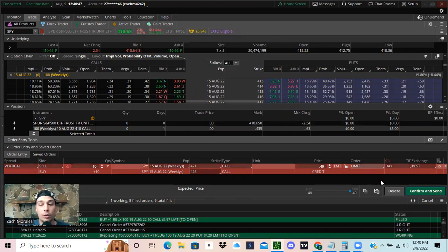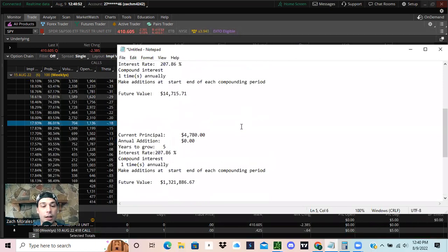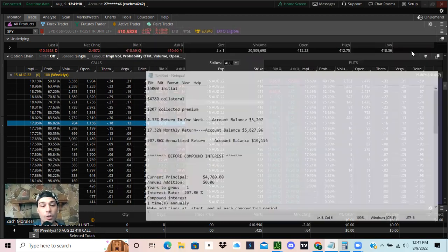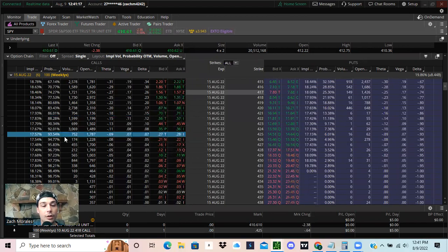So when you can already get these returns right here of $207 in 1 week off of $4,780 collateral, and essentially grow your money $200 a week, about $800 a month, that will end up netting you basically 100% on your initial return. All right. So that's the whole purpose of this video: coming in here, look for a delta of 0.7, either on the call side or the put side.